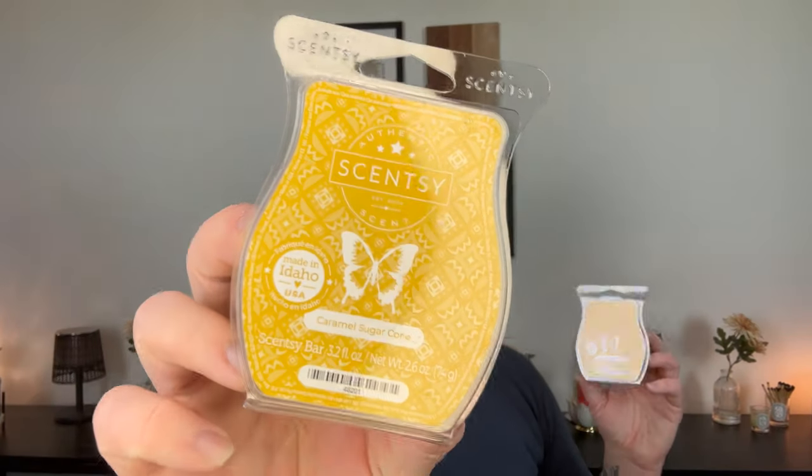Now, this one I did add into my caramel sugar cone or toasted caramel sugar? I'll smell it and I'll remember. Okay, this is caramel sugar cone. I know I added one of the caramel bars to my club. Not this one. It was definitely toasted caramel sugar I added to my club. Man, I don't know why I ordered more of this.